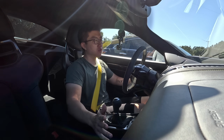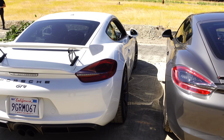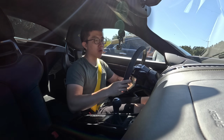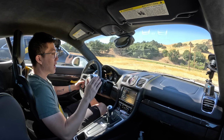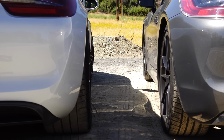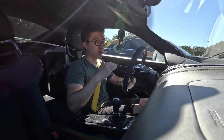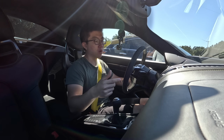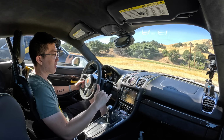So is the extra $30,000 to $40,000 worth it? Abso-freaking-lutely. The GT products, again, are just cut from a different cloth. They may look very similar inside and out, but the way they drive is just so much better in every single way. And that's not to take away from the GTS. I think in the GTS's price point of $60,000 to $80,000, it is one of the best driving cars you can get. But once you cross that six-figure threshold, it opens up a whole new world, and this GT4 still stands at the top of that $100,000 mountain.